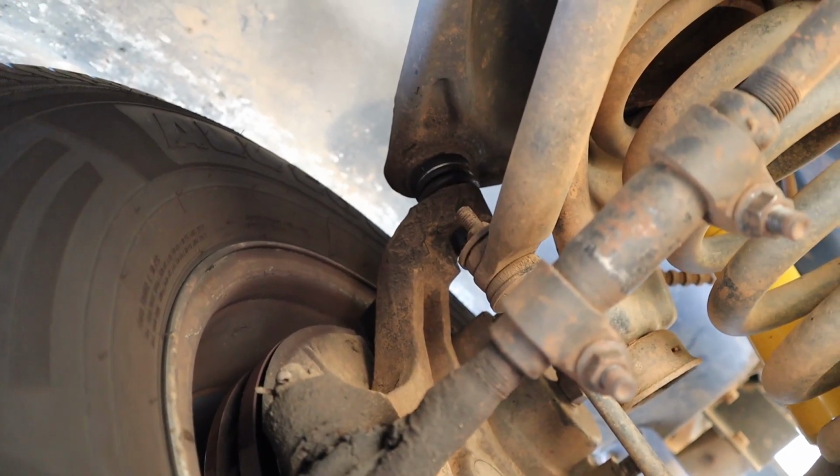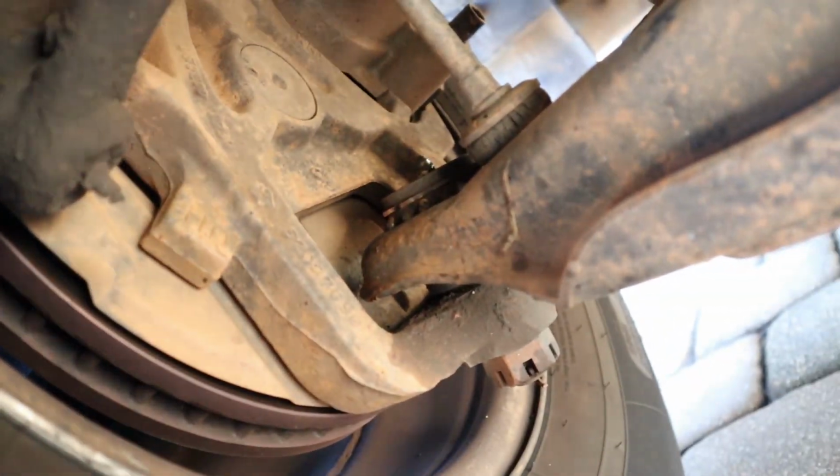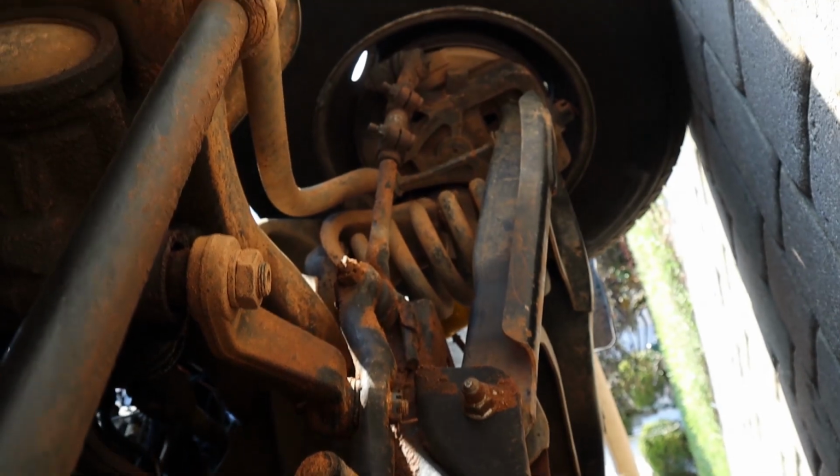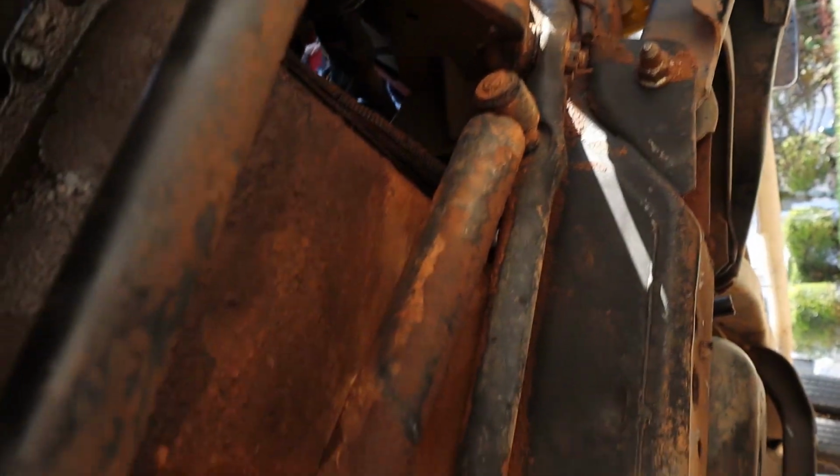Coming underneath the truck, I wanted to show you guys the new ball joints, both top and bottom. This is some of the dirt I was talking about. Just looks like caked on mud and dirt, whatever, but all of that will get pressure washed and cleaned. To my surprise, this 12 valve does not drip.